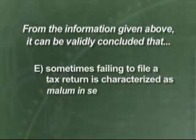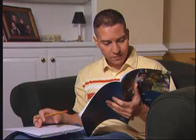And lastly, option E. Sometimes failing to file a tax return is characterized as malum in se. This is incorrect because the paragraph says that failing to file a tax return is an example of malum prohibitum. What is the correct answer? We would choose B as our answer, referring to some jurisdictions.